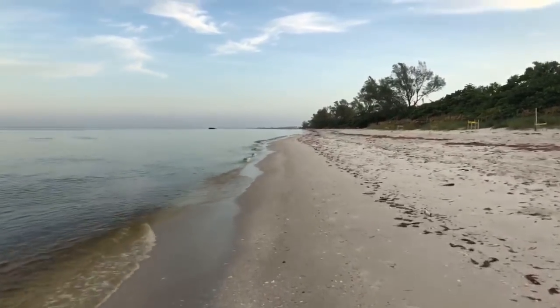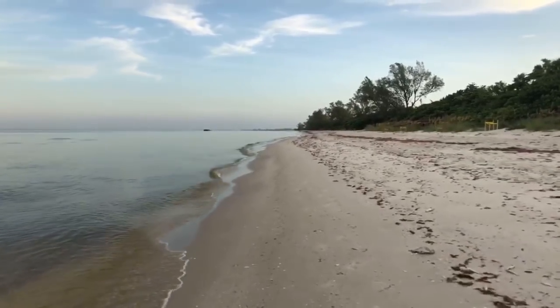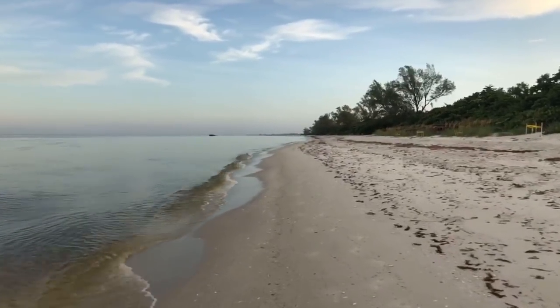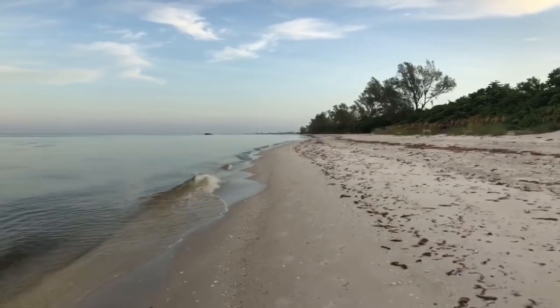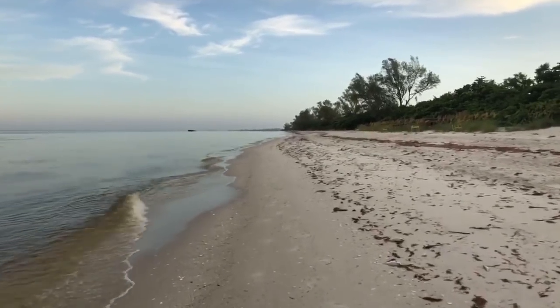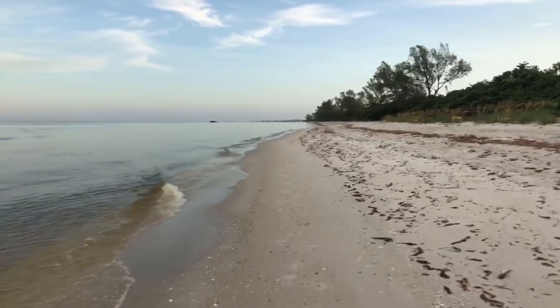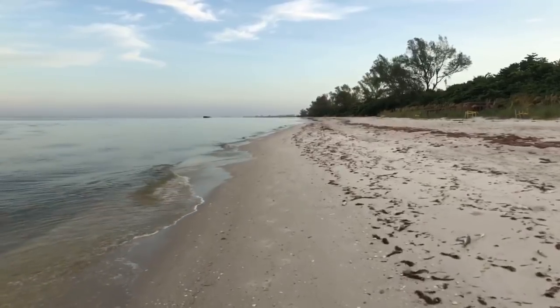Yeah, I feel sorry for the folks up in Fort Myers, Cape Coral area. Oh, they've got it worse than us. They're not just dealing with red tide, they're dealing with that green algae, that toxic algae. That is horrible. All we're feeling the effects of right now is red tide. Still not pleasant.